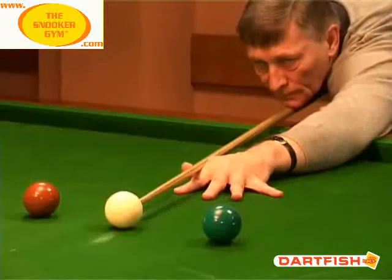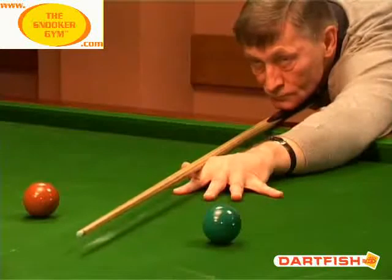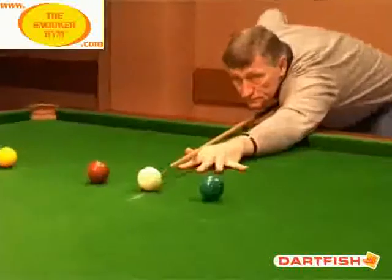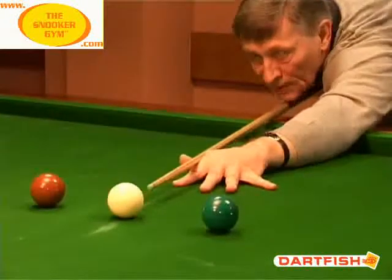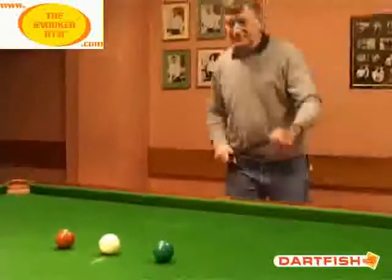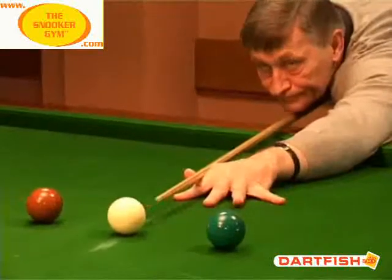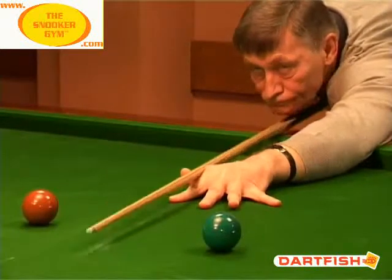So very important to stay down until after the red has hit the pocket. Whether it's potted or not doesn't really matter. As you can see here, the eyes go directly from the red that we're playing, it is a red, by the way, at the end of the table, to the cue ball. There's no need to look at the cue after you've hit the red. In fact, that will disturb you from looking at the important things, which are the red and the cue ball. You need to get your feedback on what the red's done and what the white ball has done. There's no time really to look at the cue.